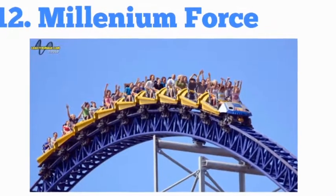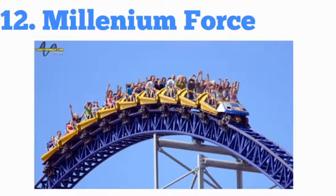Coming in at number 12 is another overrated coaster in the Golden Ticket Awards, Millennium Force. This coaster has come first in the Golden Ticket Awards for the top 50 steel coasters so many times, until Fury opened. I think it had been number one for like 8 years, something like that. I can't remember.